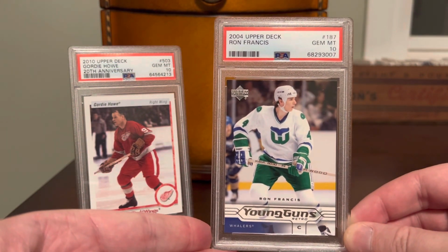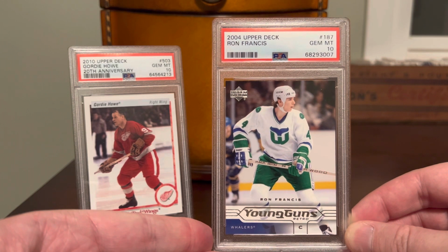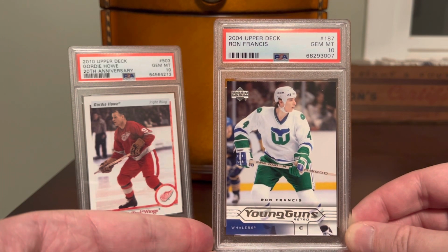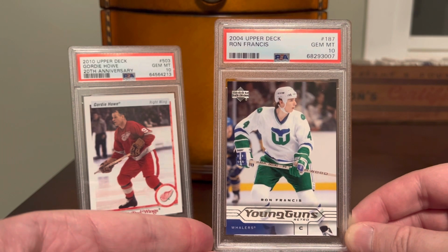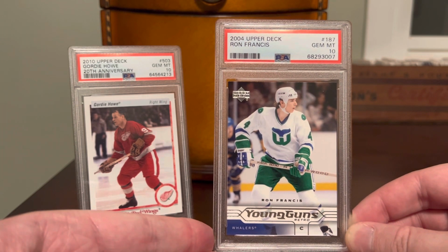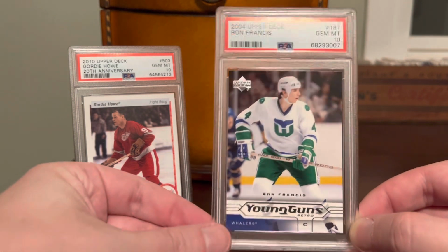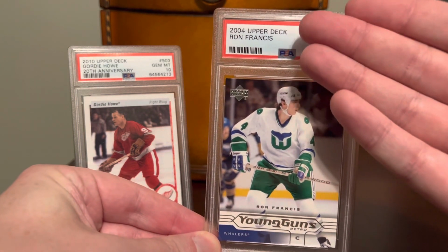So what happened? Young Guns are the rookie card of choice in Upper Deck hockey every year. All of the high draft picks and top prospects from the draft the prior year get a Young Guns card, and it is the rookie card that everybody wants. But what happened in 2004 is there was an NHL lockout.